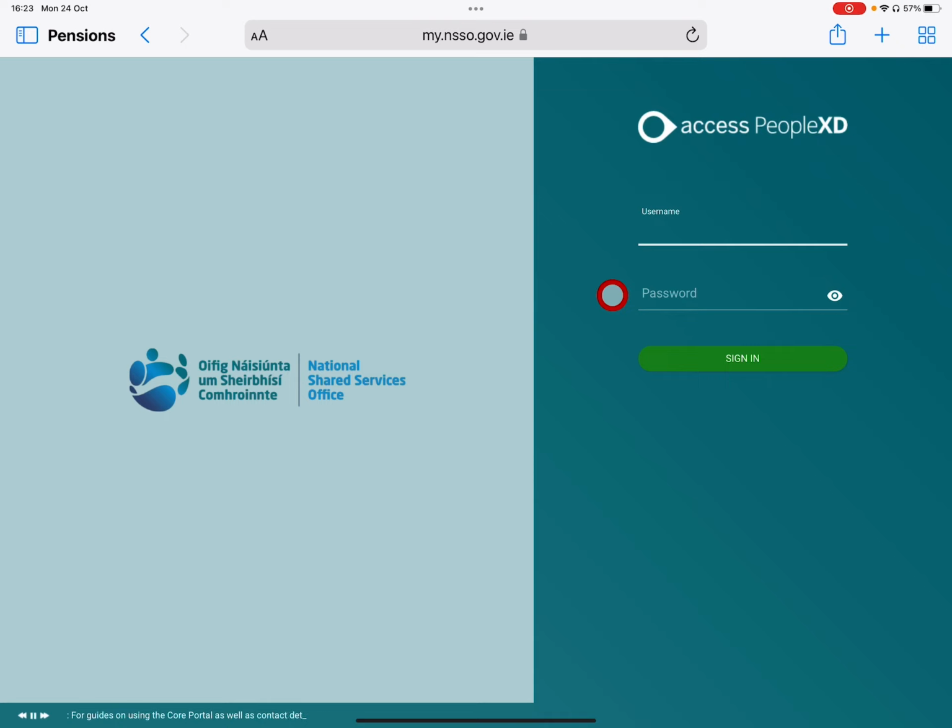If you've never been in there before, you automatically have a temporary password, and that temporary password is made up of your date of birth, and that will contain 8 digits. So, for example, if my date of birth was the 10th of October, 1950, I would write in 10, that's 10, and then 1950, which would give 10101950. That would let me sign into the system.